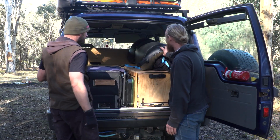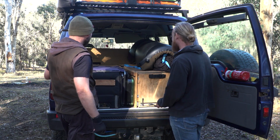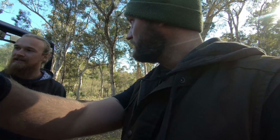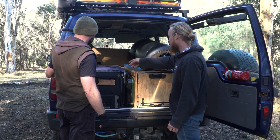Is that a swag? No, this is a self-inflating mattress. I was going to say, because it doesn't look like a swag. Yeah, it's actually set up to sleep inside the car. So when I go camping, I put the seats forward, that flap drops down, and then the fridge comes out of the car on a stand. We sleep inside the car.